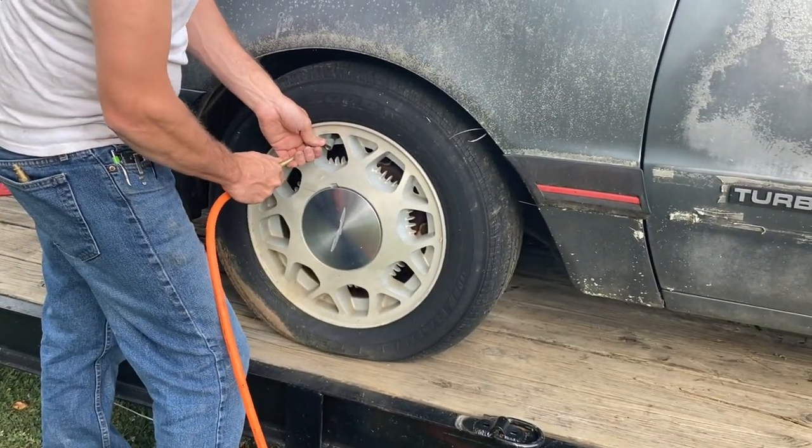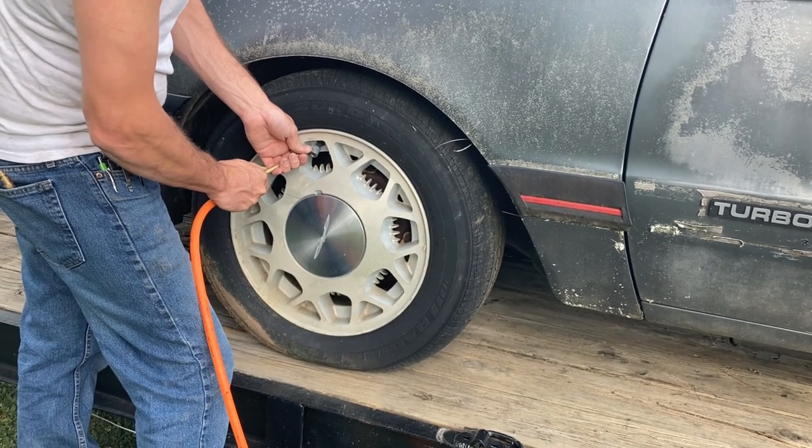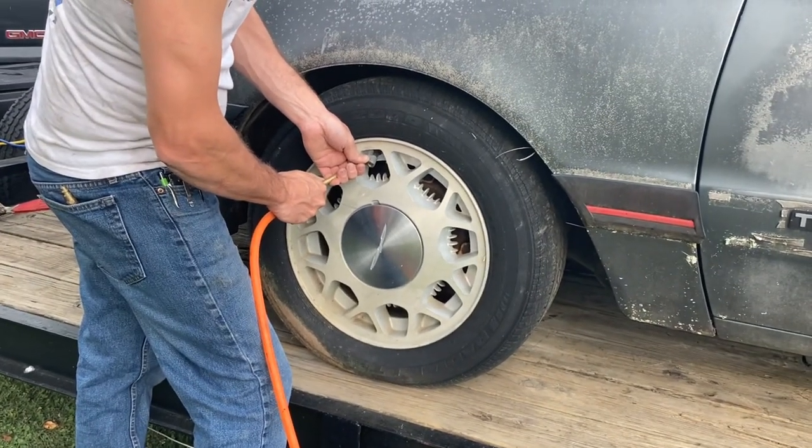I'm the proud owner of even more dry rod tires. I won't put too much in them. I don't want them to pop. Don't look straight at my bicep. Don't look at it.